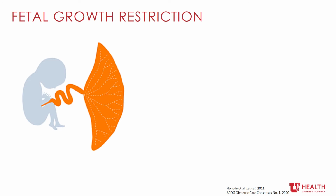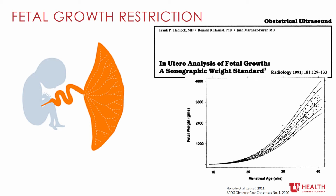Fetal growth restriction is a condition where a fetus doesn't meet its growth potential, and it's important to recognize prenatally because it is a leading risk factor for preventable stillbirth. Our available strategies perform poorly, but it's important to get right because in the best case scenario, we can recognize it and prevent a stillbirth that otherwise would have occurred. But in the worst case scenario, we either over intervene in healthy fetuses or we miss sick fetuses and otherwise preventable stillbirths take place.